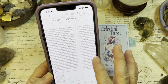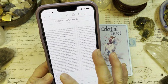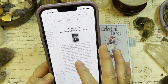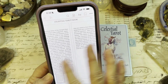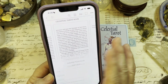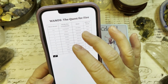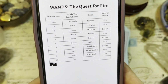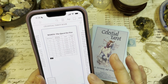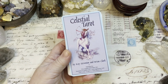minors. Apparently my cat is very interested in this. Okay, here we go. Oh, maybe not. Oh, I should have gone to the table of contents. Sorry. Here we go. Now you go into the minors. And again, you have a little table that gives you some extra information. Lots of really great information. I really recommend going for the $2.99 to get the Kindle version.